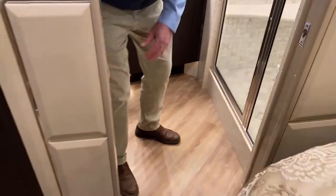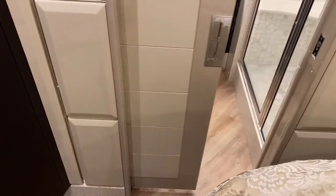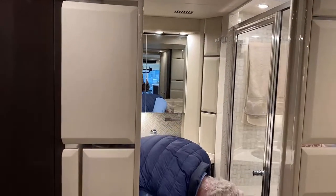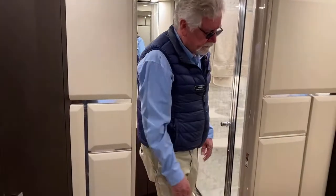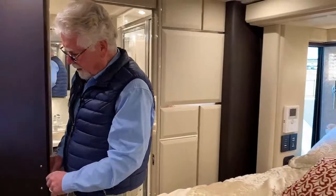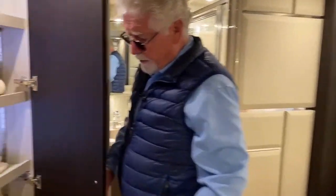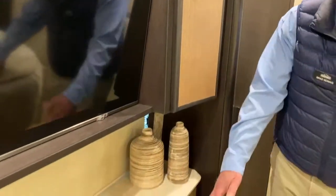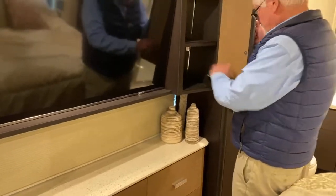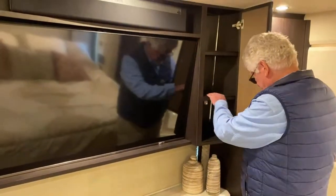We use manual pocket doors to close things off with a very positive lock on them. The king size bed. Here you've got some linen storage. And then there's a series of drawers down here for storage. More storage here.